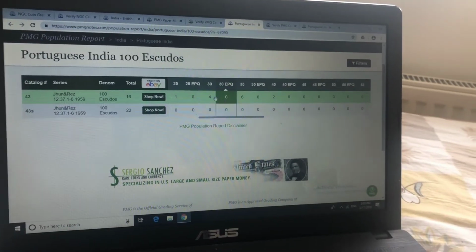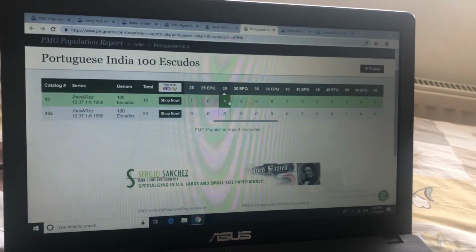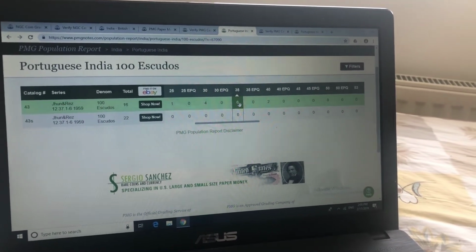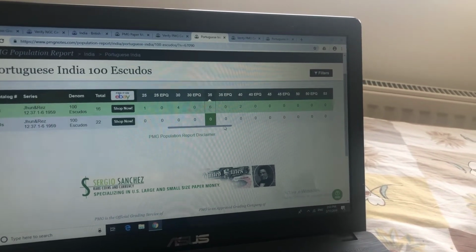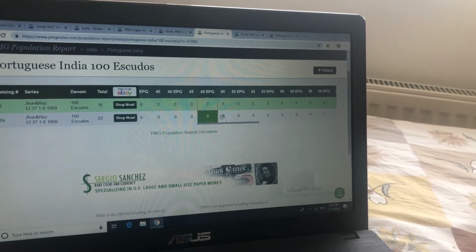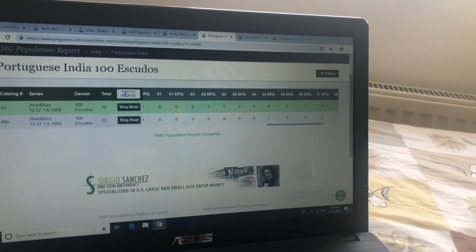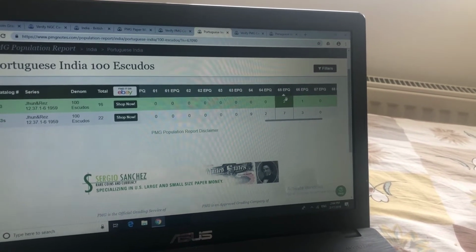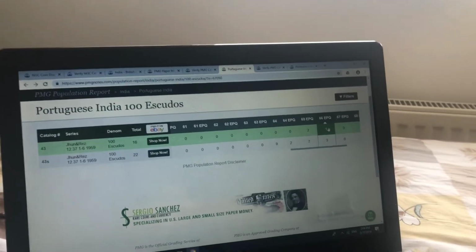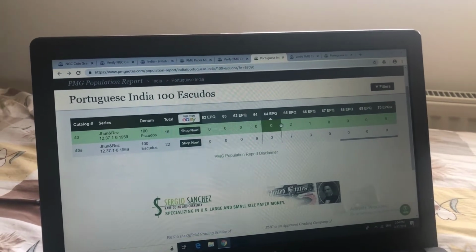I've got it graded for 30, which is, I guess, very fine. But I've also got one which is graded 35, which is choice very fine. But if you traverse around the scale, you can see that there are a couple of notes in grade 40, and a couple in 65, which is extremely fine, and 66 is like mint state. I'm not very well versed with these grading systems. My friend sure is, but this is how it works.